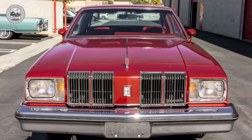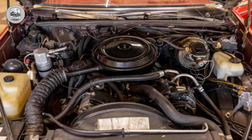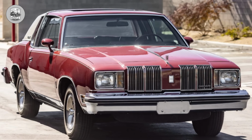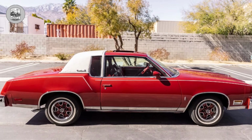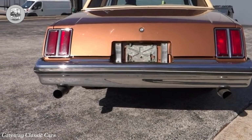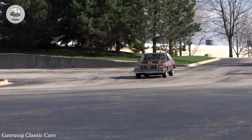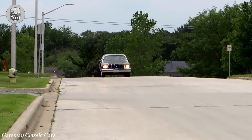Moreover, the engine lacked a critical component, a water separator. In an era when diesel fuel quality was questionable, this omission resulted in water contamination in the fuel system, causing rust and damaging the fuel injectors. With all these issues, the Oldsmobile 4.3-liter V8 diesel quickly became infamous for being unreliable and underperforming, leading GM to discontinue it after just 1 year.